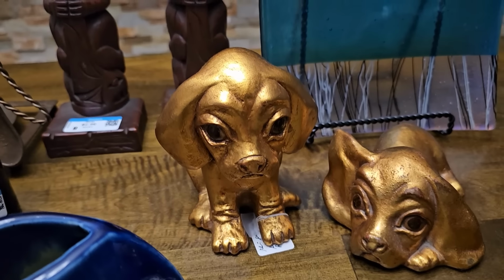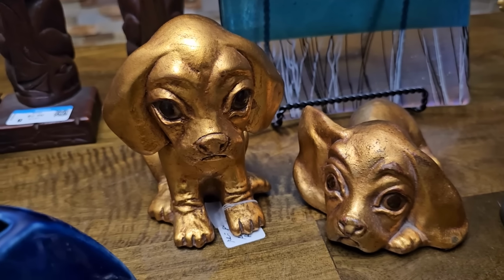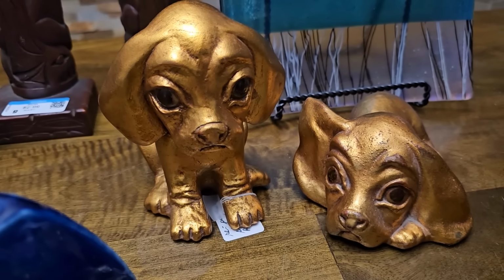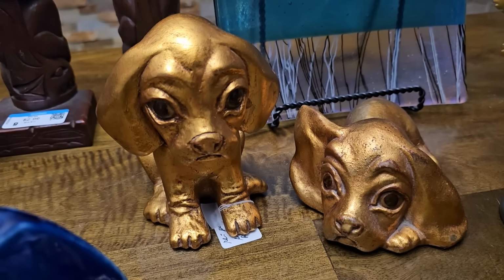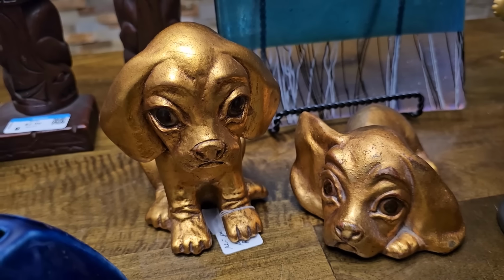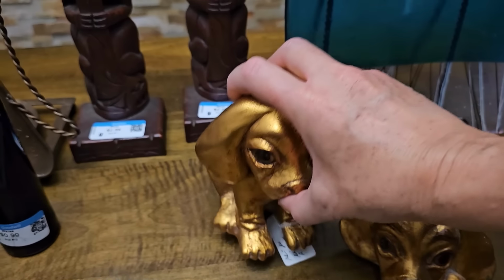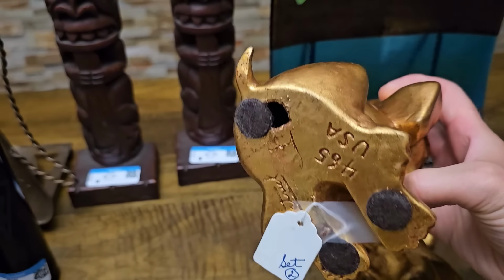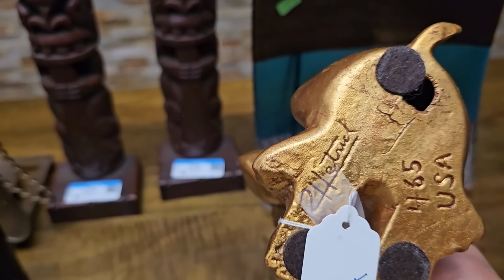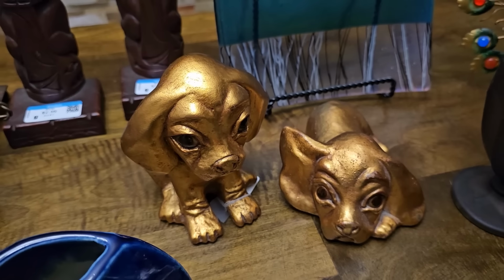Last but not least, our fantastic Freeman McFarlane puppies, designed by Richard Hetrick. They are just so iconic and stunning. I believe they are from the 60s or 70s, possibly earlier. They're in lovely, lovely condition. I'll show you the signature on the bottom. Hetrick. I am asking $50 on the pair.